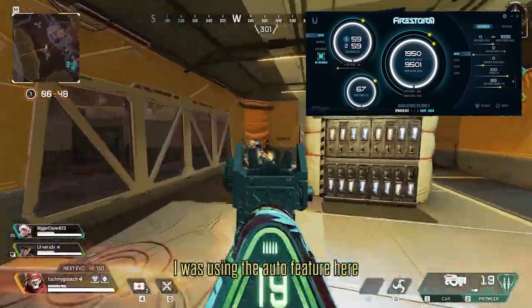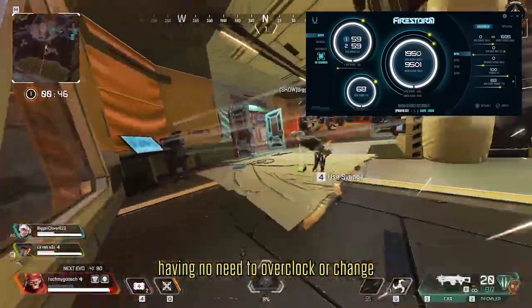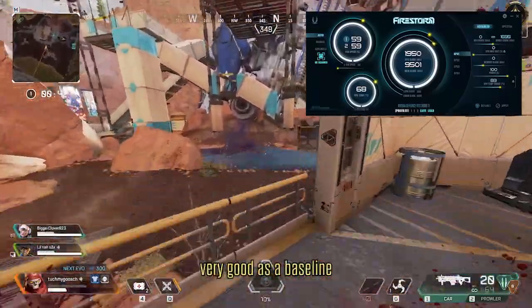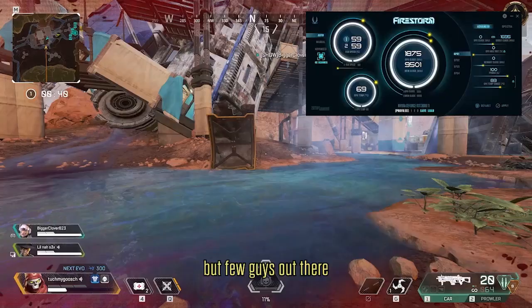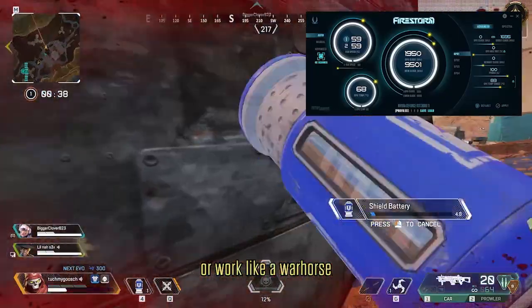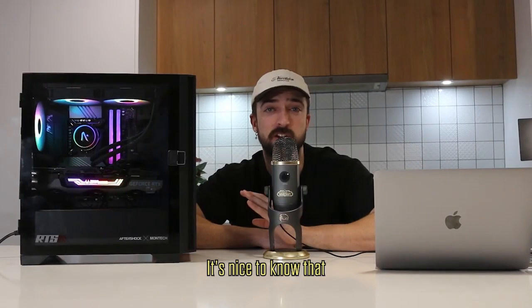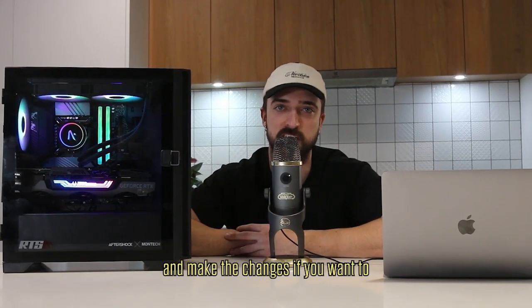I was using the auto feature here, having no need to overclock or change any of the settings with the GPU, and I found it very, very good as a baseline that the PC comes with. But for you guys out there that want to bump it a little harder or work like a warhorse and have your computer scream every time you make a mouse click, it's nice to know that you can have those options and make the changes if you need to.